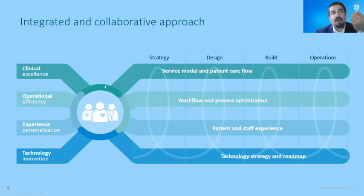How do your clinical activities fit, and what is the patient care flow that you intend to follow? How does it actually work operationally? Because efficiency is important. You're investing quite some money, and it's important that every cent of this investment is actually utilized, and a correct workflow and supporting processes will help you make sure that you're also efficient in using the space, the technology and the staff that you have.